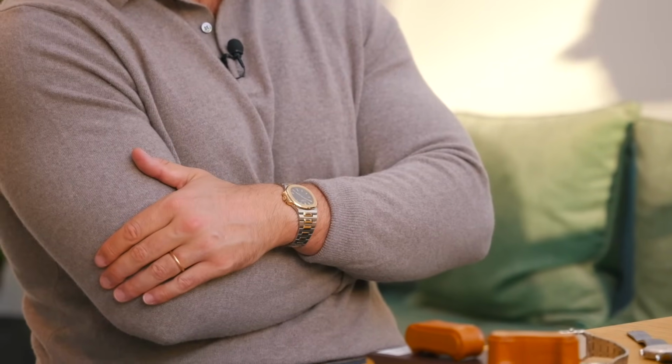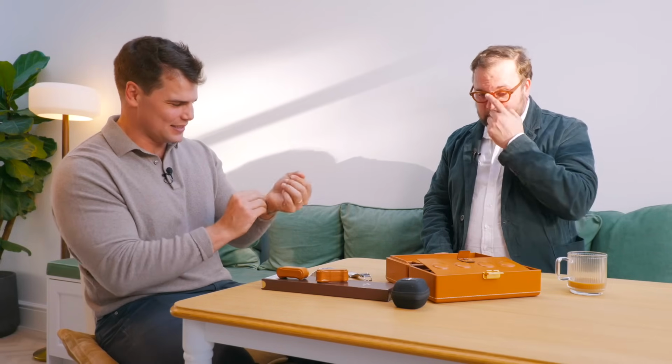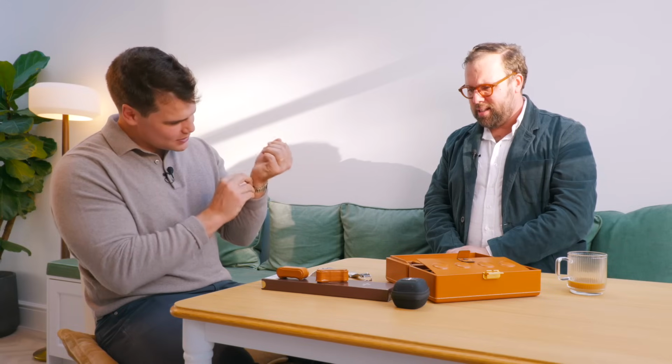Who would make the decision to go for a Cubitus? We are going to get either a lot of love or a lot of hate underneath, and Mr. Stern commenting underneath. Oh God. Right, I'll keep that on. I can't get that off.